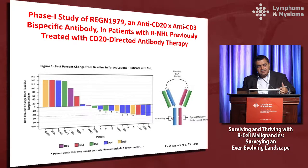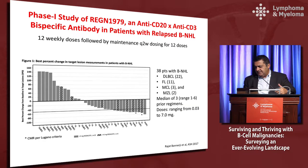This is the initial data from the phase one trial, looking at responses across different histologies and across different dose levels. Again, you see some responses in this context. And with the most recent update from last year, you can see even better responses at two different dose levels, more than 5 micrograms or less than 5 micrograms. If you look at the numbers in diffuse large B-cell lymphoma, a small number, 11 patients, but about a 45% response rate, which also looks interesting.